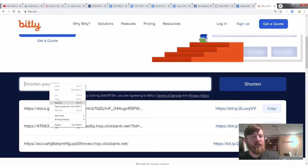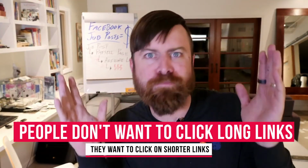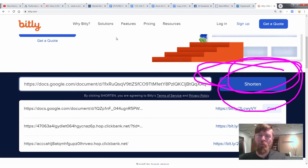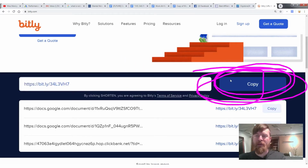So you see that link, it's long and it's ugly and it's kind of weird to click on, right? It's kind of like, why does this link look so long? That seems tricky. People don't want to click on really long links. People want to click on shorter links, right? It just makes sense. So that's why we're going to shorten the link. It's more trustworthy. And then we take that big long link and we click shorten right there. Shortened it there, and then we're going to click copy right here.